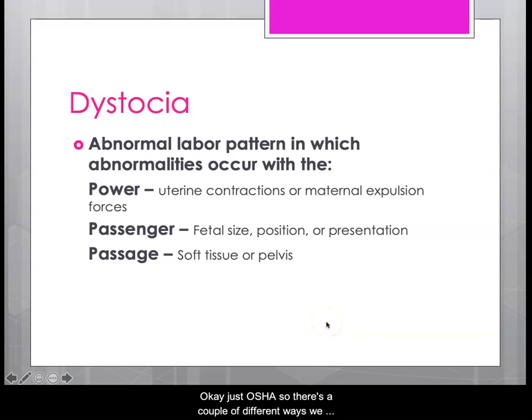Okay, dystocia. There are a couple of different ways we talk about dystocia in labor. It can be with power, passenger, or passage. Power is when the uterine contractions and mom's forces are not strong enough to expel the baby. The passenger is kind of like what we just talked about, and can be the fetal size, position, or presentation. So maybe the baby is facing up and the head is flexed in the wrong way, making it difficult for the baby to fit through, where if the baby were OA, facing down like it's supposed to be, and the chin was tucked to the chest, it would have fit normally. So sometimes the passenger or the fetus can be the cause of the dystocia. And then sometimes it's the passageway. It can be mom's pelvis or soft tissues that make it difficult for delivery to occur.